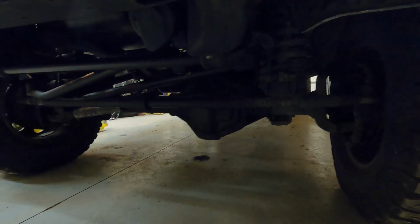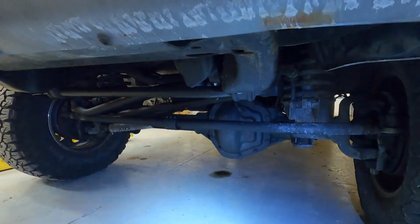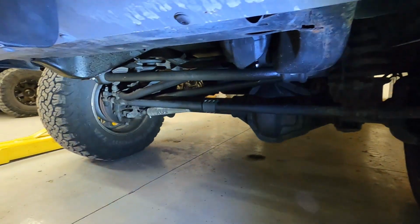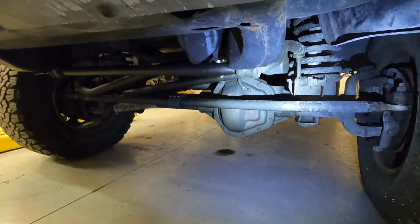And then all the steering's been upgraded. Can't really see it right now. Let me get a light. All the steering's been upgraded. It's got Thuren springs, Bilstein shocks. Everything's been converted over to Heim joints. This thing's pretty legit. So we're gonna go take the wife for a ride real quick and get her reaction on that, and then we'll call it a day.